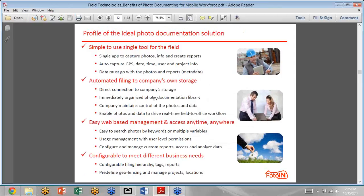You get an immediately organized photo documentation library. It allows the company to maintain control of all the photos and data. It does belong to the company. And it enables the photos and data to drive real-time field to office workflow.